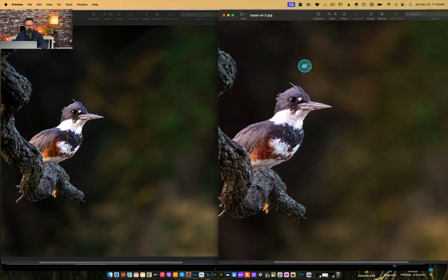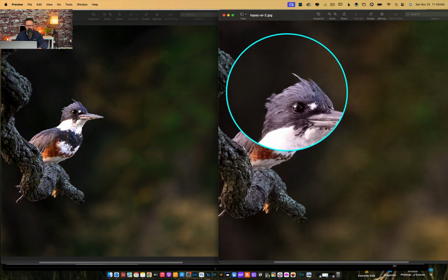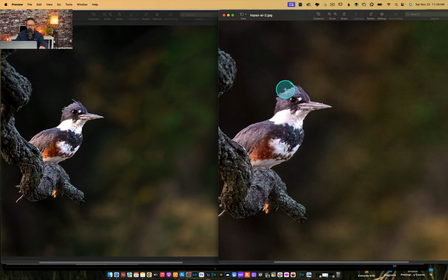I think that's important. And if I look at the feathers on the head, I feel like I see a little bit more detail in these little chunky feathers around the top of the head, as opposed to over here where, when it reduced the noise, it smoothed it, made it smoother, and it didn't bring back all of the detail or bring back enough detail.